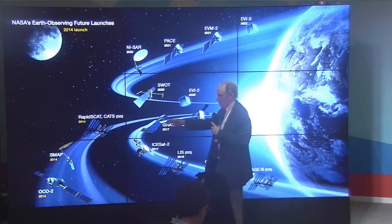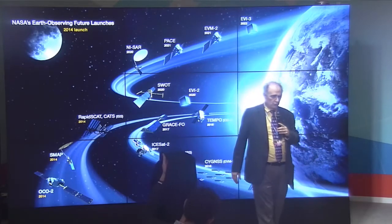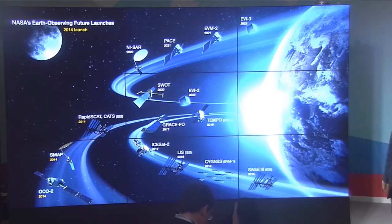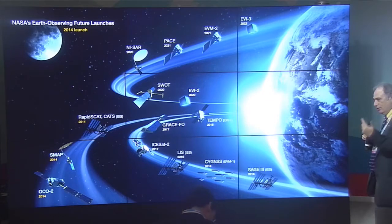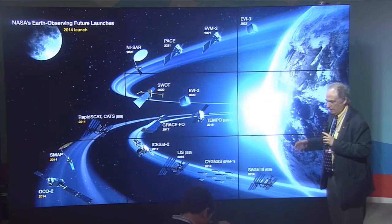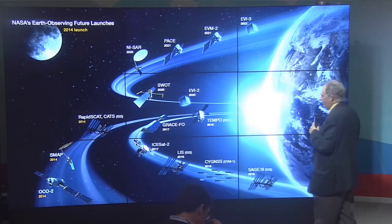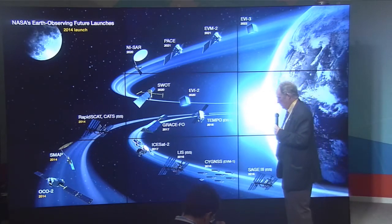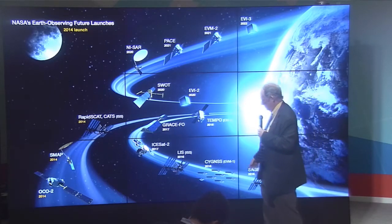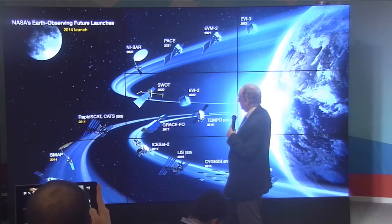GRACE Follow-On, a partnership with the GFZ in Germany, will continue the same kind of observations that we've been making with GRACE since 2002. Besides doing the ice masses, it does a couple of other things: stored water, the basic gravity measurements, and it can get ocean bottom pressure. And then some of the things on the space station, whose mid-inclination orbit won't see the poles, like CYGNSS for studying tropical cyclones.